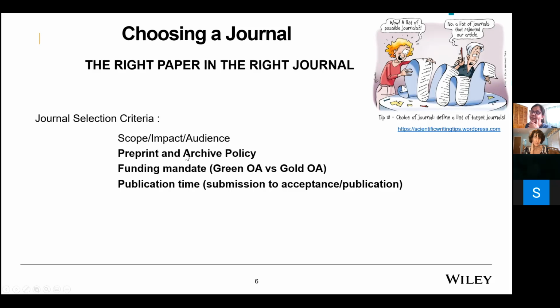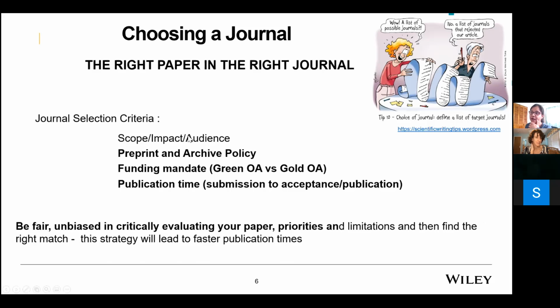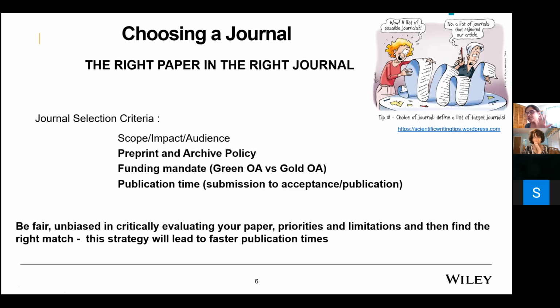But above all, I think one more factor goes in when you are choosing a journal. Don't judge only the journal, also judge your own research. It's absolutely important to be a fair and unbiased critical reviewer of your own work and realize what your priorities and limitations are, and then find the right match.